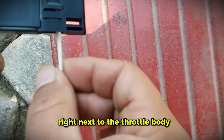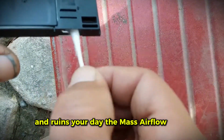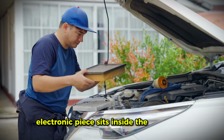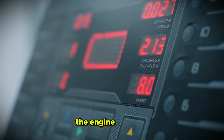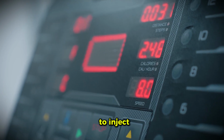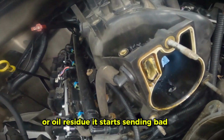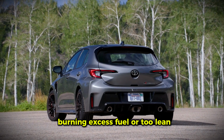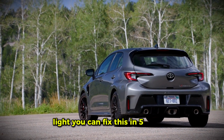Right next to the throttle body is another critical component that gets dirty and ruins your day: the mass airflow sensor, or MAF sensor. This tiny electronic piece sits inside the intake tract and measures exactly how much air is flowing into the engine. The engine computer uses this data to calculate the perfect amount of fuel to inject. But if this sensor gets coated in microscopic dust or oil residue, it starts sending bad data. Your car might run too rich, burning excess fuel, or too lean, causing a dangerous loss of power and a check engine light. You can fix this in 5 minutes.